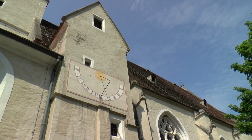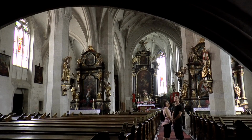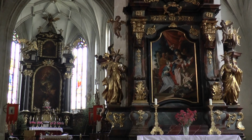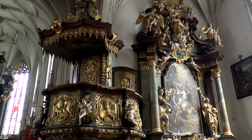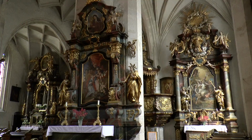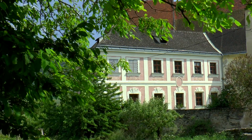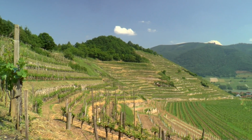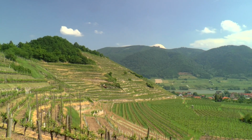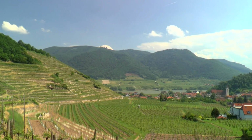Consecrated to St. Mauritius, the church dates back to late Gothic times. Its interior highlights the sacred splendour of the 17th and 18th centuries. The pulpit features putti and saints, and there's a fine pipe organ and various side altars. Spitz is picturesquely embedded within its surrounding vineyards, and the legendary Thousand Bucket Mountain is an imposing sight.